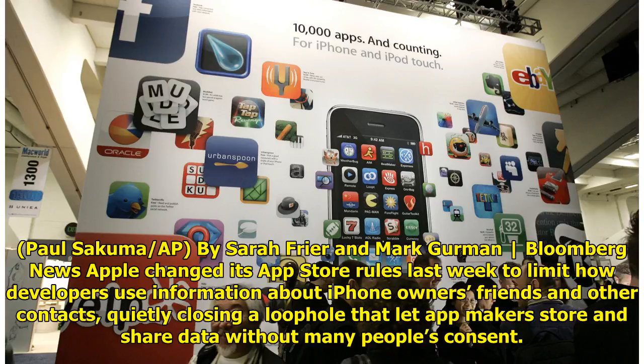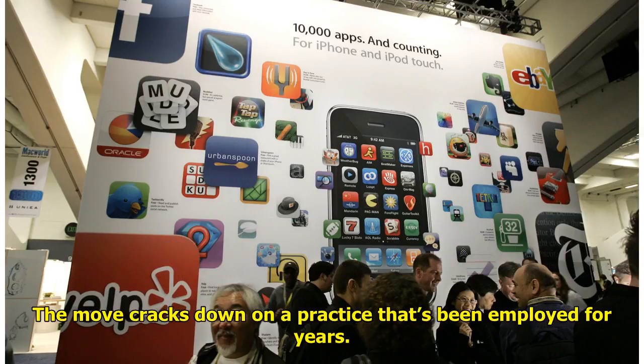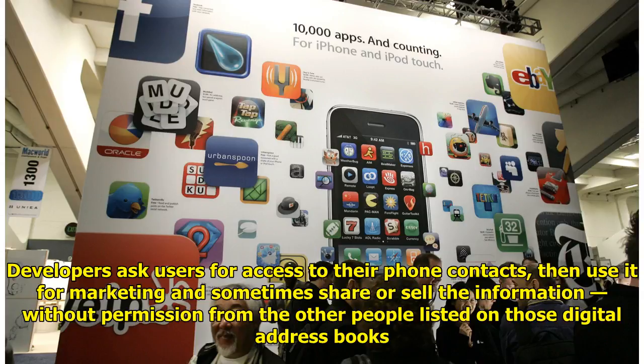Apple changed its App Store rules last week to limit how developers use information about iPhone owners, friends and other contacts, quietly closing a loophole that let app makers store and share data without many people's consent. The move cracks down on a practice that's been employed for years. Developers ask users for access to their phone contacts, then use it for marketing and sometimes share or sell the information, without permission from the other people listed on those digital address books.